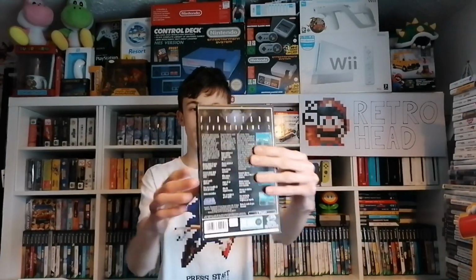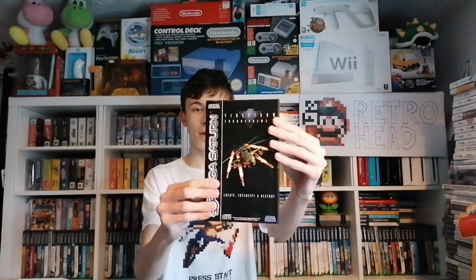Next up, we have this game called Firestorm. Wait, what is this called? Firestorm Thunderhawk 2. I don't know much about these because Sega's not really my thing. But this one is complete again. The disc is pristine on this, and the box is also in really nice condition. And this was only £5, so that's a bit of a bargain.